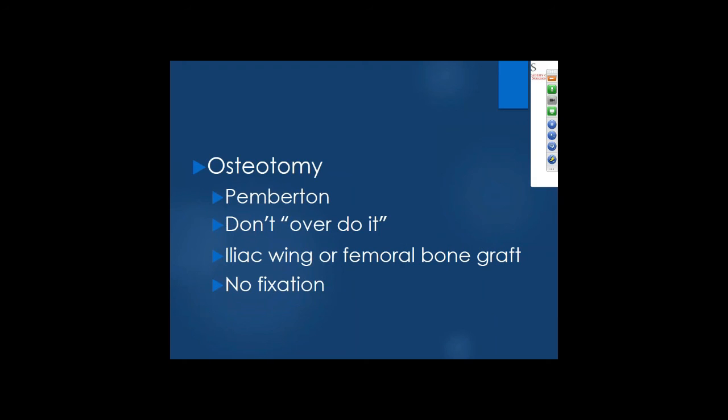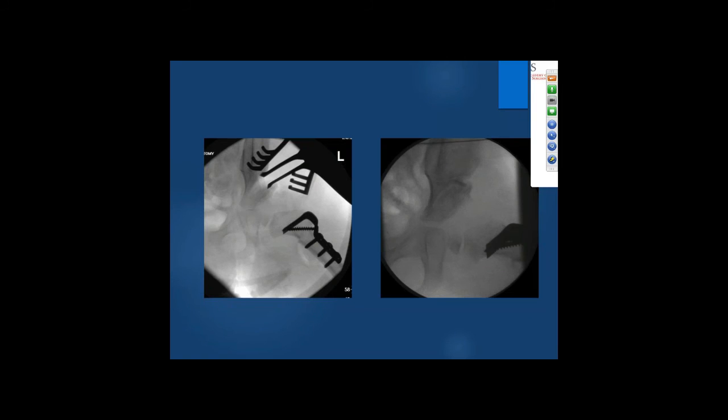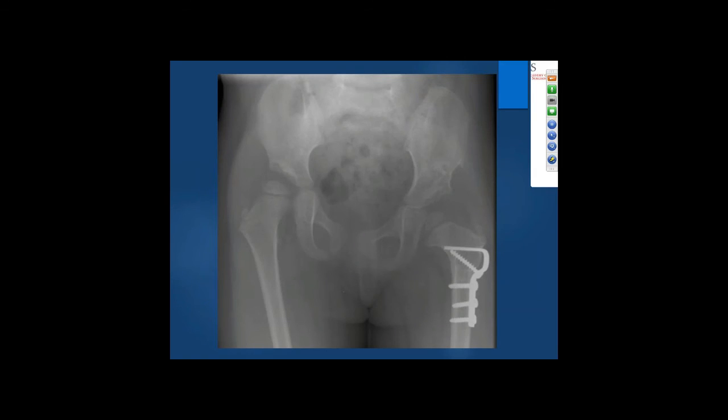The osteotomy I use is just about always a Pemberton osteotomy. I don't think you want to over-hinge it or over-crank it down. I use the iliac wing or some femoral bone graft if I've done a little shortening, and I don't use fixation. Here's an example of the osteotomy going in and hinging on the triradiate cartilage, putting the bone graft in, and I think the result's satisfactory.